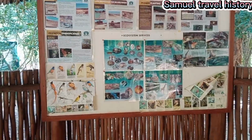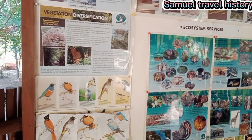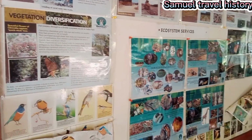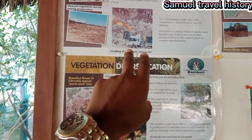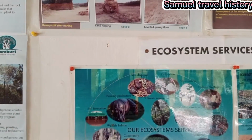So guys, you remember how I was explaining to you how this place looked before it was rehabilitated. I don't know what's going on, but people are screaming over there. I think it's because of a monkey. But this is exactly how this place looked before it was rehabilitated, and this is the land preparation during the rehabilitation.